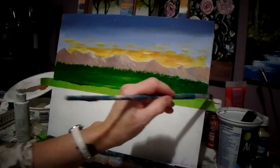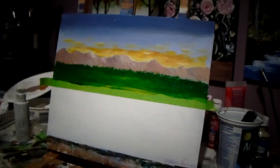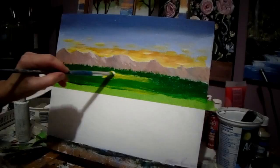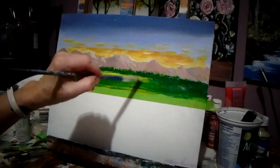Now what we're going to do is put on some yellow. Put a little bit of white in your yellow. I think the white and the yellow might help. Let's see. Oh, nice. Okay. So just bring that across. Try not to blend it in totally. Just bring it across. That's it. There we go.